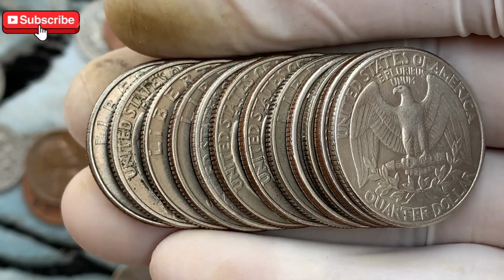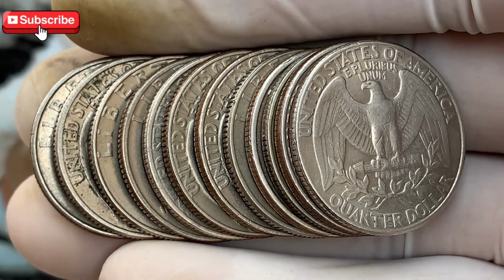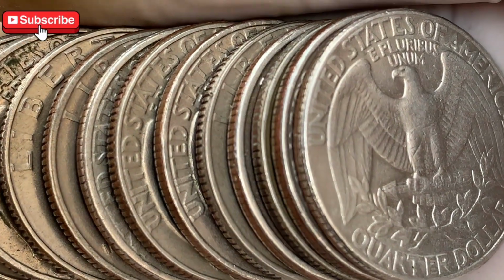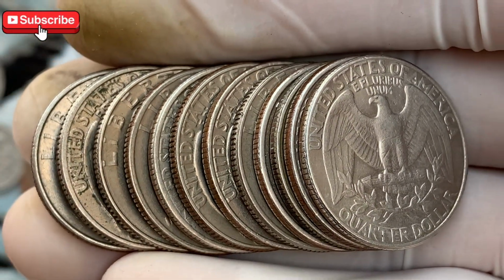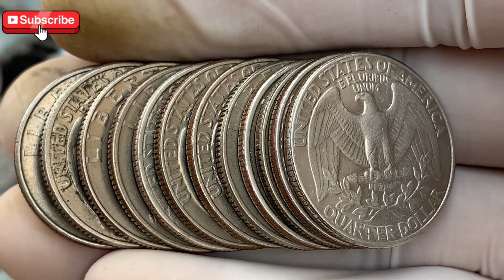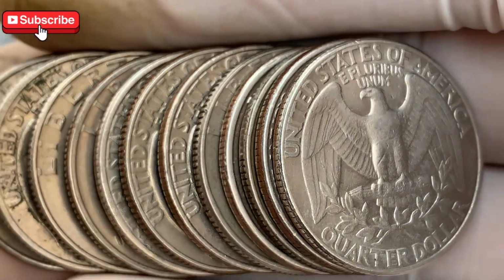Kicking things off with a twist on a familiar clink. Picture holding in your hand a piece of metal that looks like change, yet hides stories of errors and soaring auction prices. That crisp edge gleams under the light, hinting at more than pocket change. Today's adventure zeroes in on a 1978 quarter that seems ordinary at first glance.